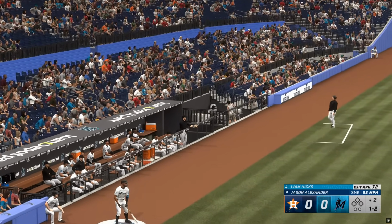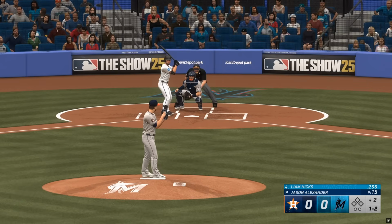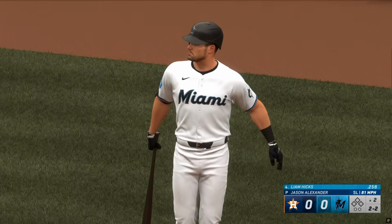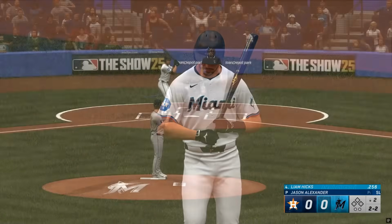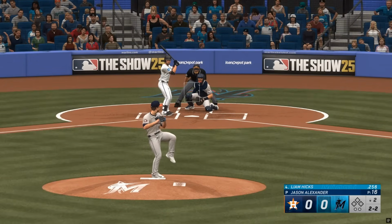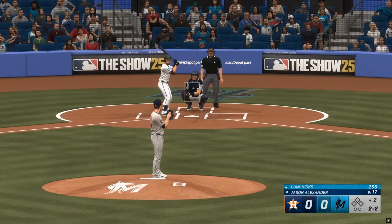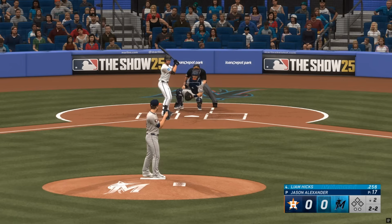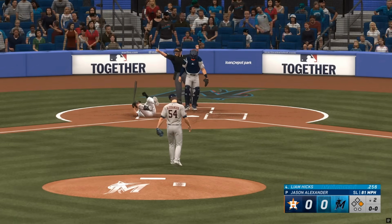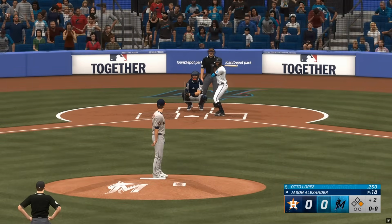The 1-1 is fouled off. Inside, almost got him. Straightened him up a little bit. Spoils that one, and it remains 2-2. And that's their first base runner of the game. Otto Lopez now at the plate.